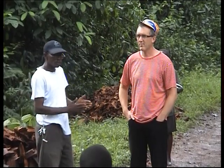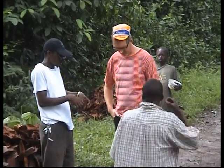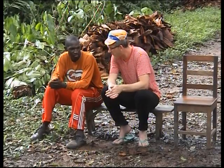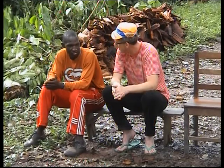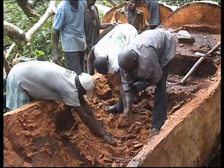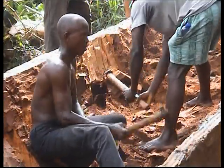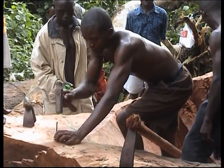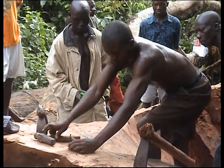Here I am discussing the canoe build with Mr Kamara, who is also a head teacher at a local school. And this is Mr Bangora, who I'm also bringing up to date with the project. Here's Joseph Bream with the head carpenter marking out the bow of the canoe. This is so the chainsaw can be used to reduce the wood quicker.